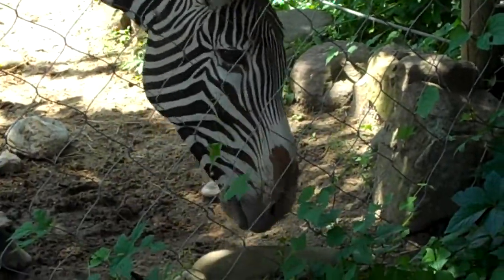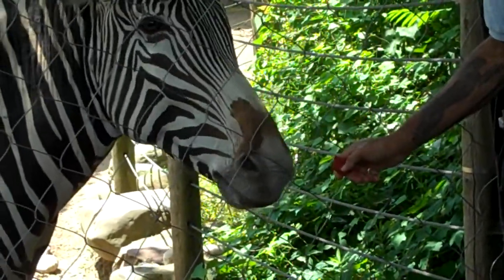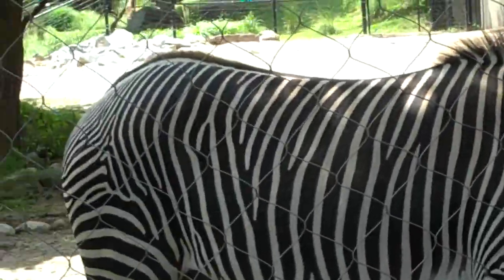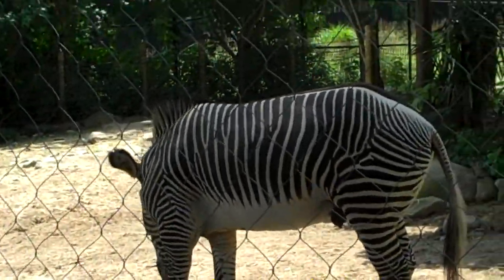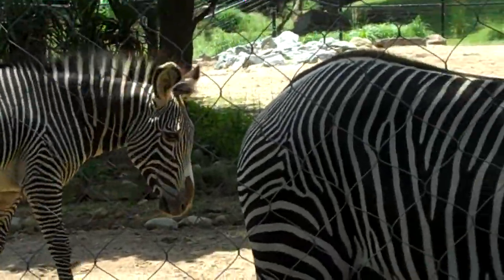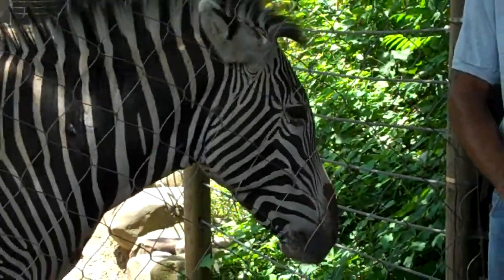So the VID00020 zebras, like I said, are the largest of the three species that are found in Africa. Unfortunately, they're the most endangered of the three species. There's less than 1,000 of these guys in the wild, and there's less than 300 in captivity. So what we're doing here at the National Zoo, you see that we have two zebras, and you probably noticed that they're both boys. So obviously we don't have a breeding program here.